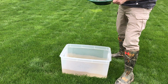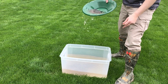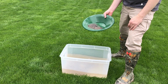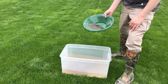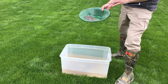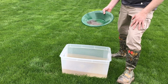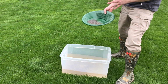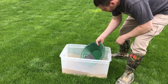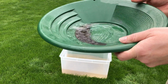One of the reasons why I wanted to get some of this pay dirt is to make sure that I perfect my panning, because I really don't know what I'm doing, other than watching some Gold Hog videos and some of the more reputable guys on YouTube. So when I see what I'm doing here, I can re-dry it and practice again, and when the time comes to do some traveling and hit some real creeks, then I'll feel more confident that I'm getting what I should be getting. So let's see what we got here.